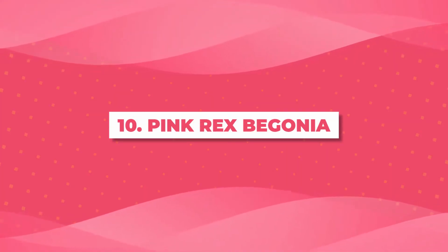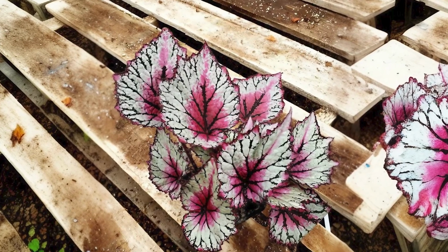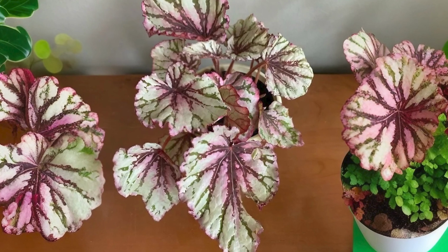Pink Begonia. This pink cultivar has beautiful leaves with a mix of pink and green colors. The foliage is variegated, meaning it has different shades and patterns.